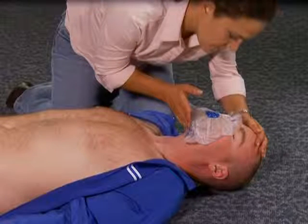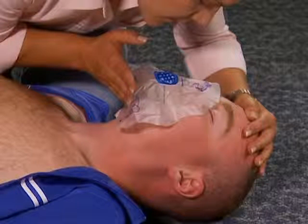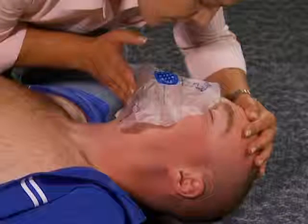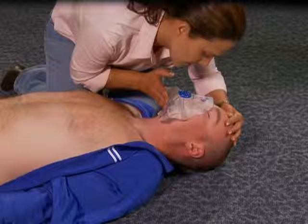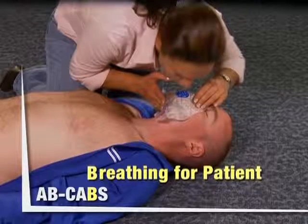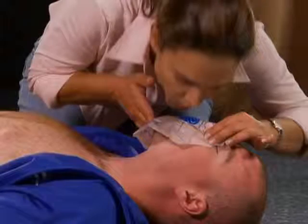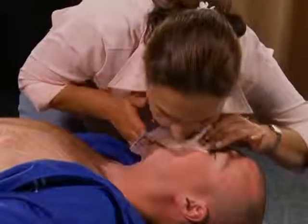Place the fingers of your other hand under the bony part of one side of the lower jaw near the chin. Avoid pushing directly under the chin. Lift the jaw upward to bring the chin forward. This immediately opens the airway. Now, with the patient's head tilted back and the ventilation barrier in place, begin your rescue breaths by pinching his nose closed. Give 2 rescue breaths, with each lasting about 1 second.